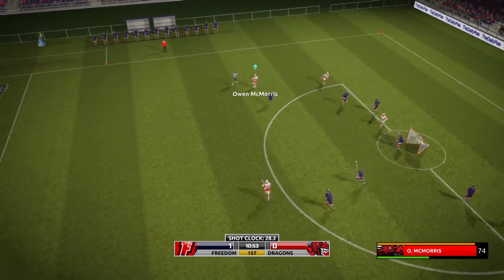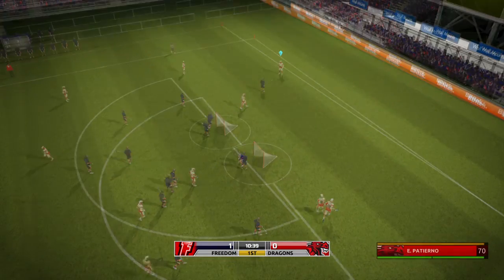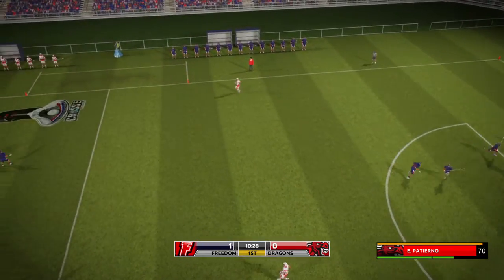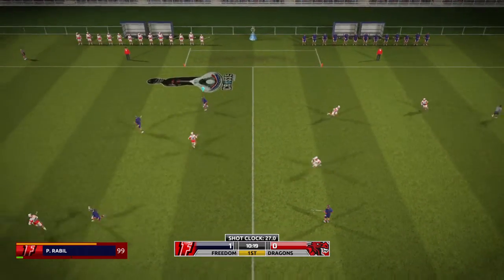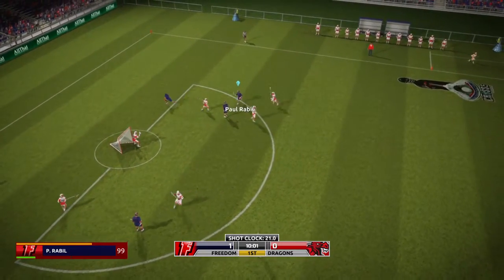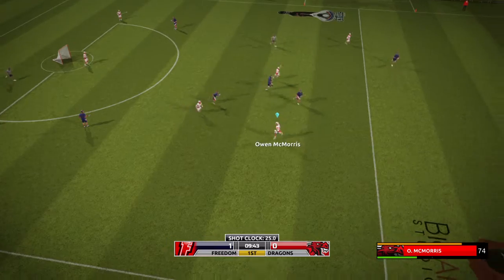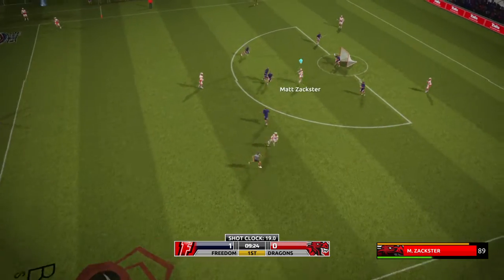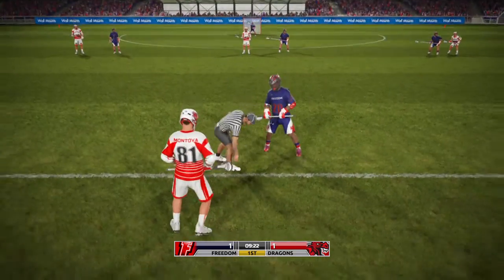Red ball. Ball top center. Has a look. Goes wide. Three. Ball side left. Chance here. Straight to the keeper. Ball top center. Zaxter. Goal. Zaxter nails it, and the scores are now level.